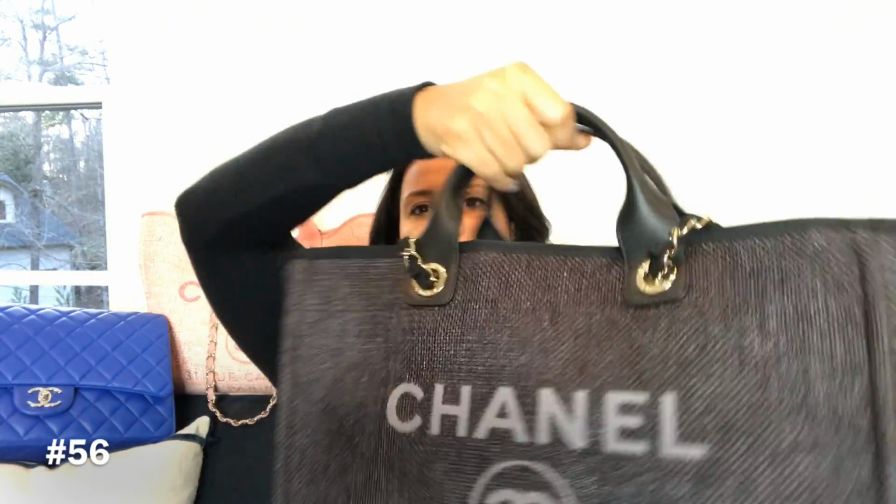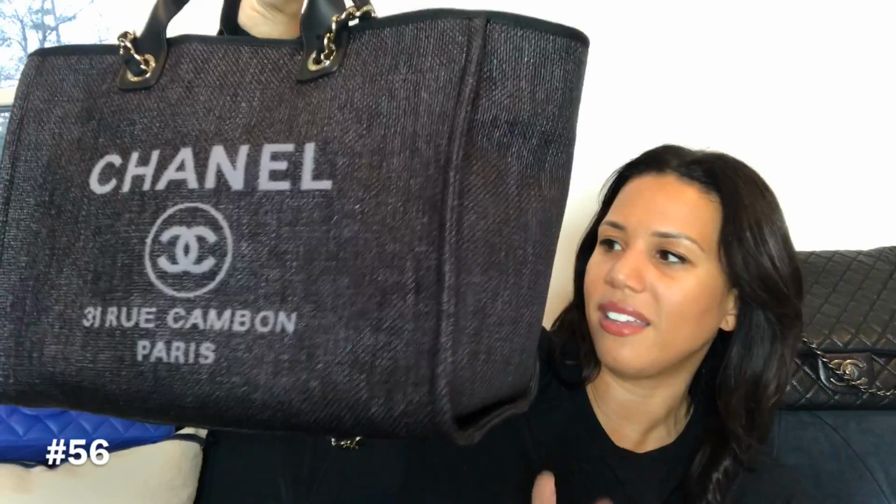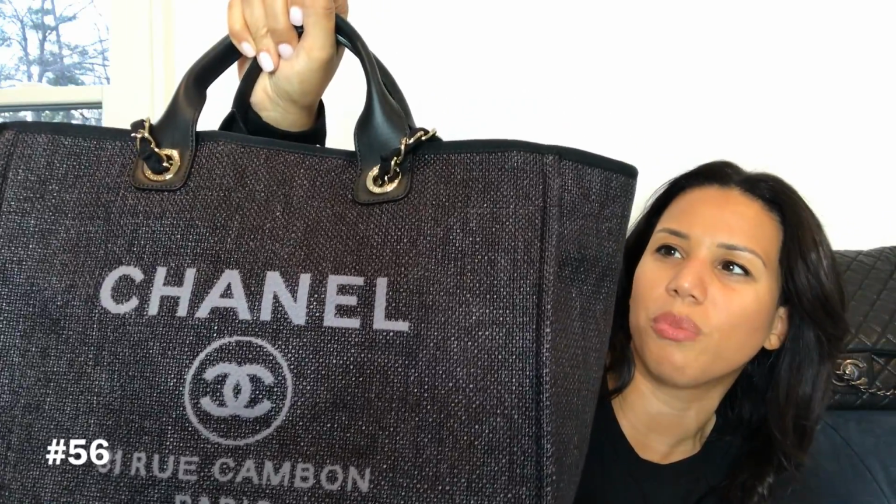Okay, so the next bag that I'm going to feature is a recent, I think this was Cruise Collection 2018, but this is my smaller, I want to say it's a Deauville. It just said tote on the website when I looked, but it's been a while. Maybe they've updated it, but I wouldn't call it denim. It looks like denim, but it feels more like a sturdy tweed.